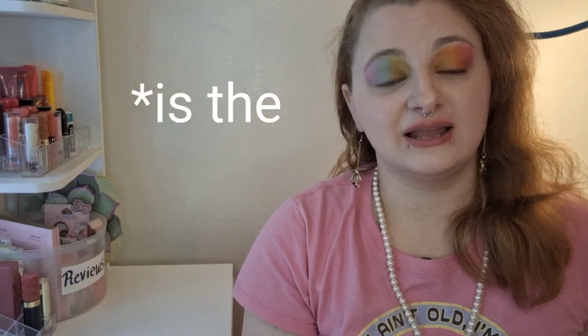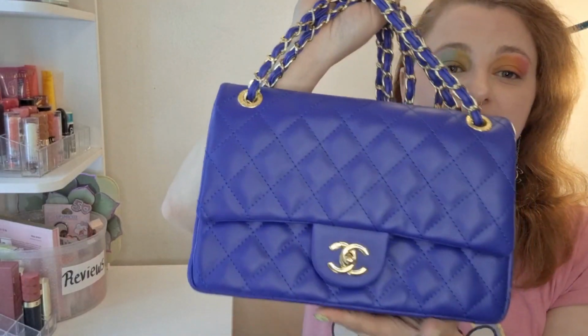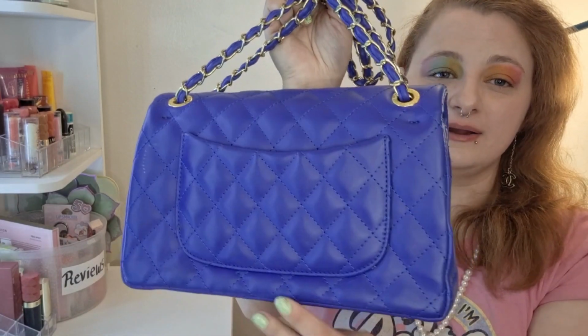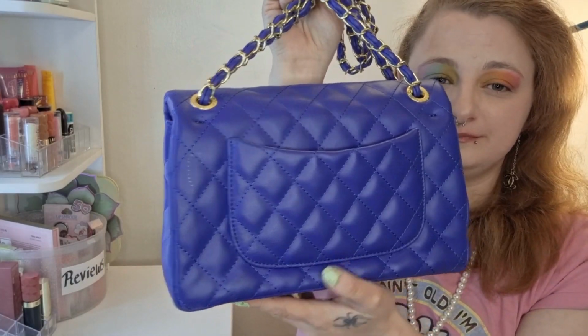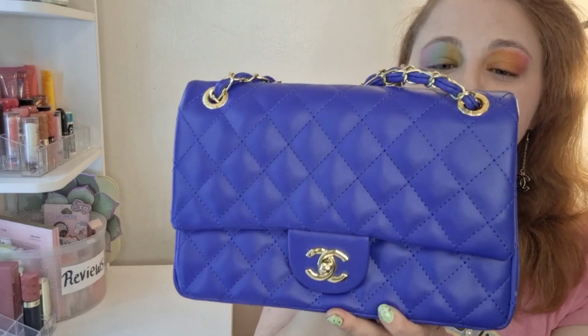This next bag is the classic flap. I got this off of Mercari for about, I think it was $60. It was definitely a steal. It looks like the real thing. You can wear it like this, or you can pull these out and make it really long. It's so nice and so beautiful. There's a pocket in the back. I love the classic blue, but I got it because of the price. I knew what it was, and I got it anyways.